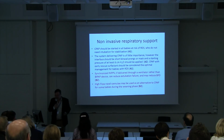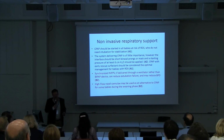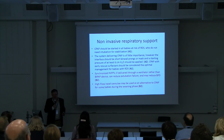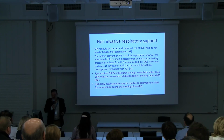So for non-invasive support, the recommendation is we should start CPAP in all babies at risk of RDS who don't need intubation for stabilisation. The system delivering CPAP is of little importance. However, the interface should be short binasal prongs or mask, and we should use a starting pressure of at least 6 centimeters of water. And CPAP with early rescue surfactant should be considered the optimal management of babies with RDS.